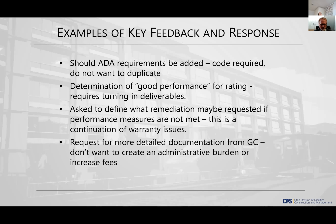Some of the feedback that we got through that peer review process, we're showing these just to give you some concrete examples that we did get feedback, and an understanding of how we viewed those feedback items and our response to them. One of the comments we got back was that one reviewer felt that the ADA requirement should be added to the standard. Our response is that ADA is a code requirement, and we don't want to duplicate other standards or other code related items in this standard, because then you constantly have to make sure that when one is updated, the other is updated, and it can just get confusing.